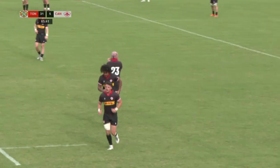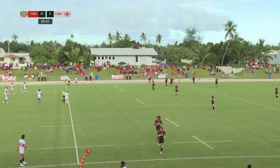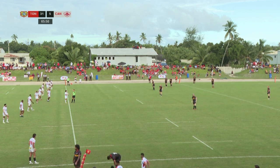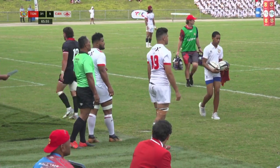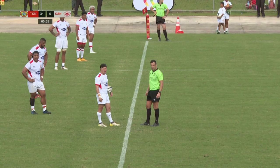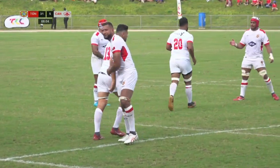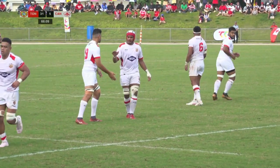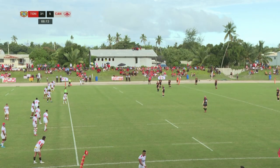Gabriel Casey coming on in jersey 23 for Canada. Vikilani coming to the sideline also. Replacement for Canada, a very popular replacement there coming off, Siaki Vikilani. His father, Tasi Vikilani, was Tongan captain and former coach as well of the Ikale Tahi. A lot of families are quite proud of young Siaki Vikilani. Okay, time on.